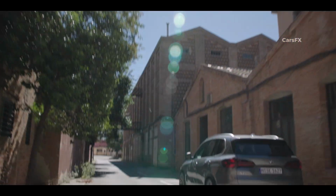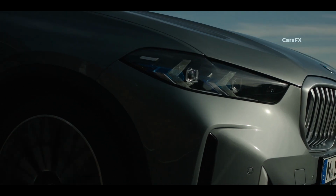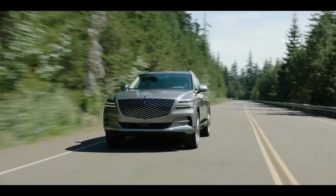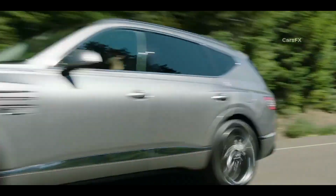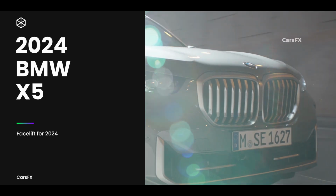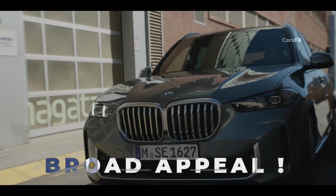The time has come yet again for BMW to update its tried and true original SUV for 2024. It may not be as fun to drive as the Porsche Cayenne, nor as effortlessly smooth as the Genesis GV80, but the 2024 X5 blends traits from both of those to create an agreeable and luxurious middle ground. From the outset, it's clear that the X5 is going for broad appeal.